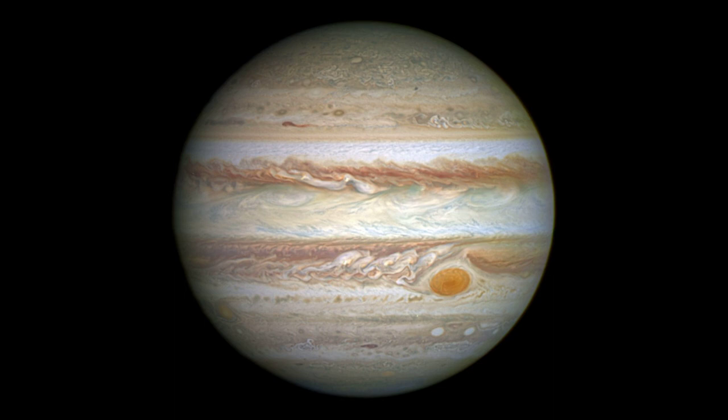The volcanoes on the moon Io emit large amounts of sulfur dioxide, forming a gas torus along the moon's orbit. The gas is ionized in Jupiter's magnetosphere, producing sulfur and oxygen ions. They, together with hydrogen ions originating from the atmosphere of Jupiter, form a plasma sheet in Jupiter's equatorial plane.